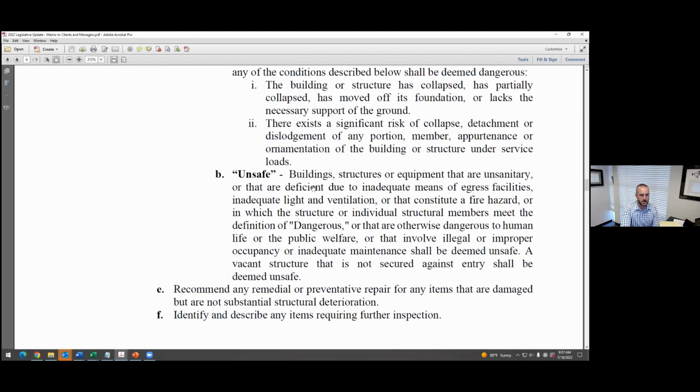And then unsafe is also defined here: buildings, structures, or equipment that are unsanitary, that are deficient due to inadequate means of egress facilities, inadequate light and ventilation, or that constitute a fire hazard, or in which the structure or individual structure members meet the definition of dangerous. So obviously, that's probably the part that we're more concerned with here as part of the milestone inspection. It's unsafe if it meets the definition of dangerous or is otherwise dangerous to human life or the public welfare.